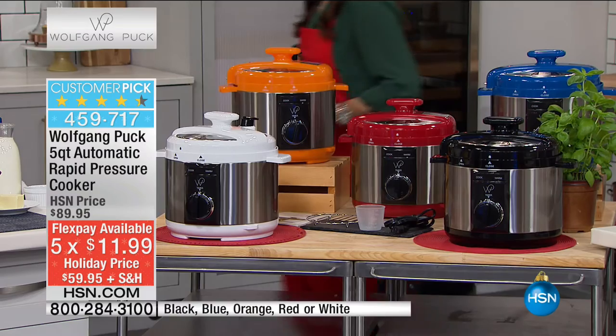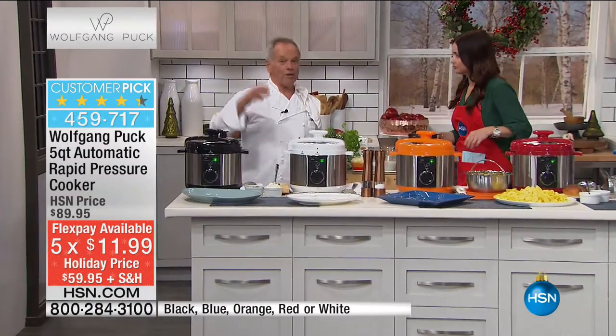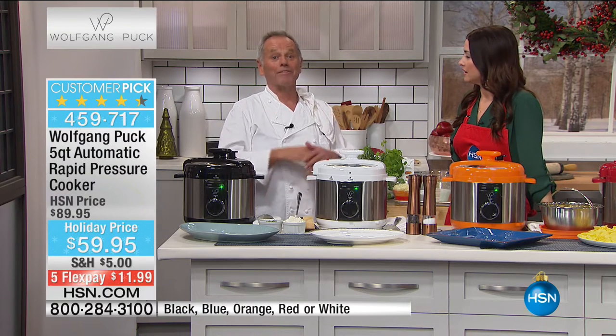But you know what? It is not only a pressure cooker. You can use it as a regular cooktop. You can use it as a buffet warmer. If you have the holidays coming up and you want hot mashed potatoes, hot soup, this is the way to go because you put it on warm, everything stays hot.